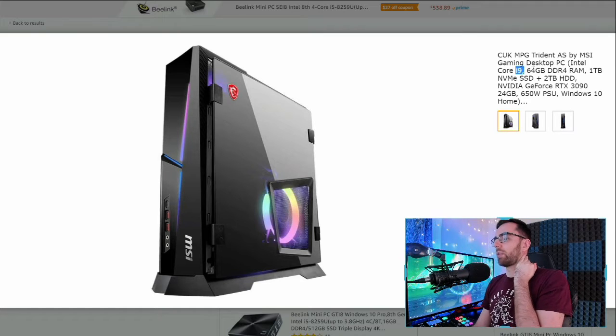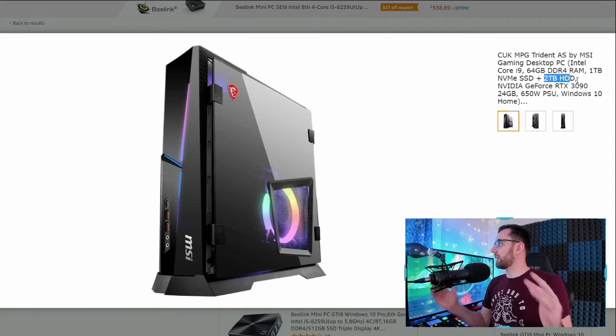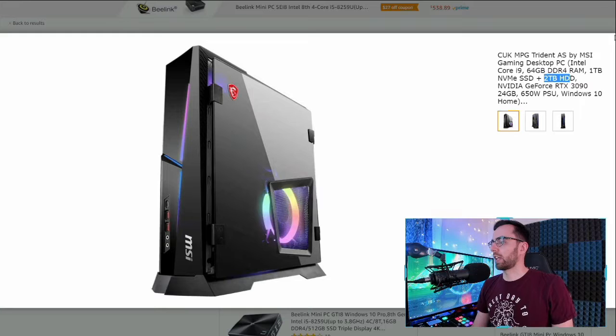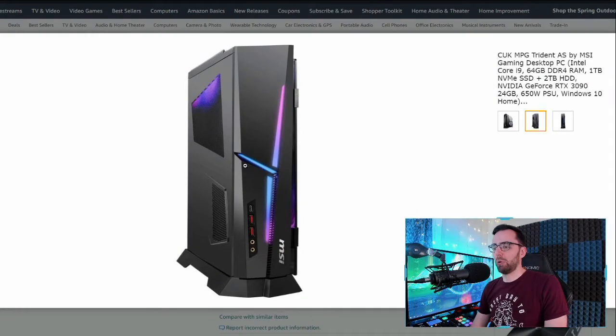Is it i9? We'll look this one up. 64 gigabytes of RAM, 1 terabyte SSD plus 2 terabyte HDD. That's a great combo. And you get the 3090 in here. So that's good. You're getting the top GPU. Where does that Intel processor run in? That's a 10900.